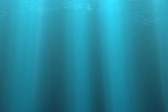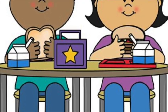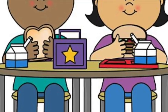Lunches will be a little bit different too. You'll eat your lunch in your classroom with your class and your teacher. It will be a packed lunch that you've brought in or a packed lunch that the school will provide.